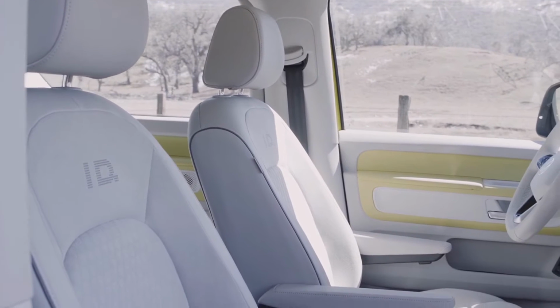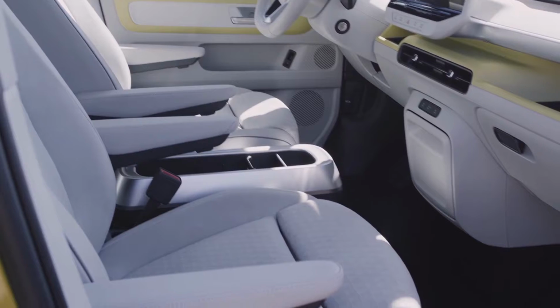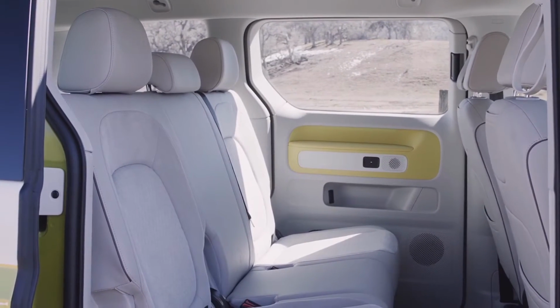The new van gets 5 seats in the standard length option, 2 individual seats with adjustable armrest in the first row of seating, and a 3-person bench seat at the rear, which is 40-60 foldable.